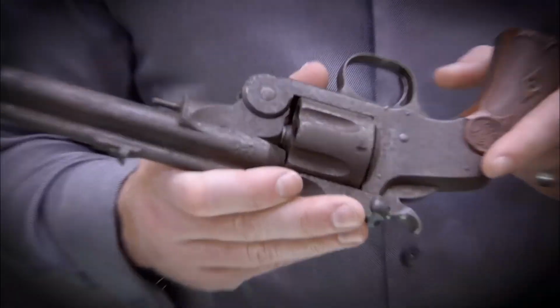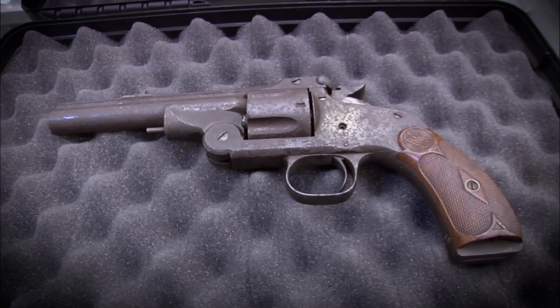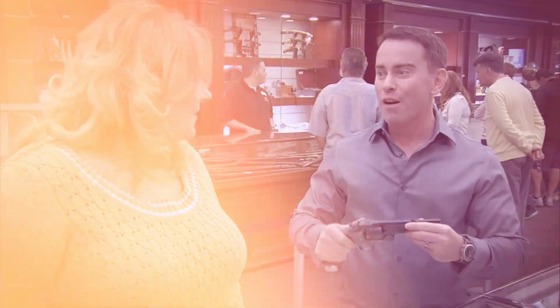He explains just how strange and dangerous the weapon is, and how companies like Colt and Winchester also tried to make similar guns back in the day, with equally bad results. Powder blast to the hand? Not exactly good marketing. Wow. And I haven't had one of these in my hands in a long time. Yes. This is a very, very rare gun.